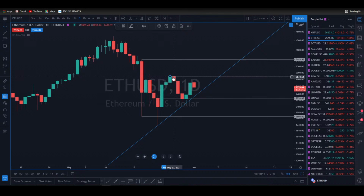Next thing for ETH needs to be a daily closure above 2,889, and then you will have the beginnings of a new trend, as you will have put in higher lows and higher highs. But that higher high has to be made first. You cannot expect it to happen. You have to wait for it to happen, because it can absolutely fall off from here.